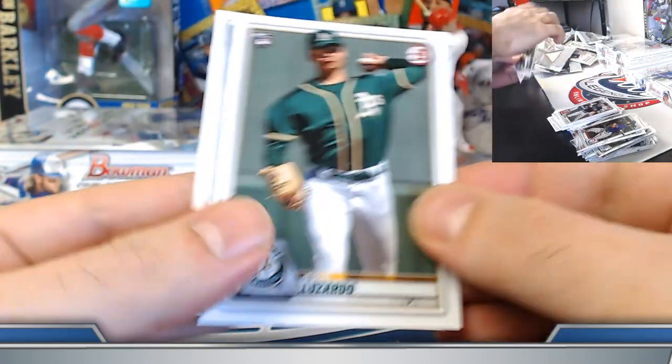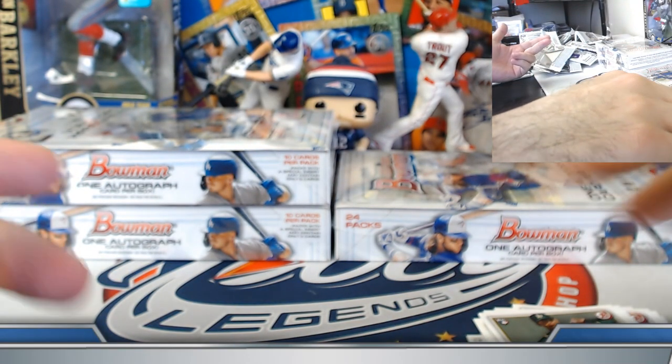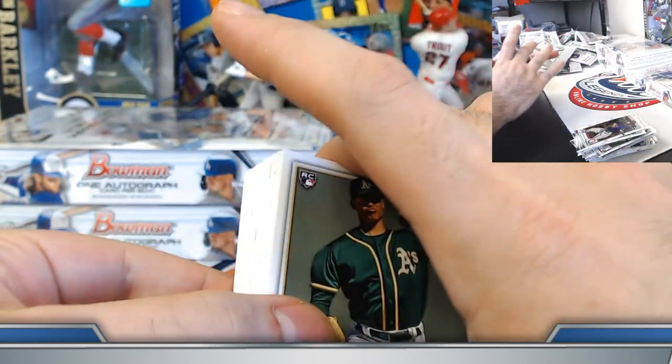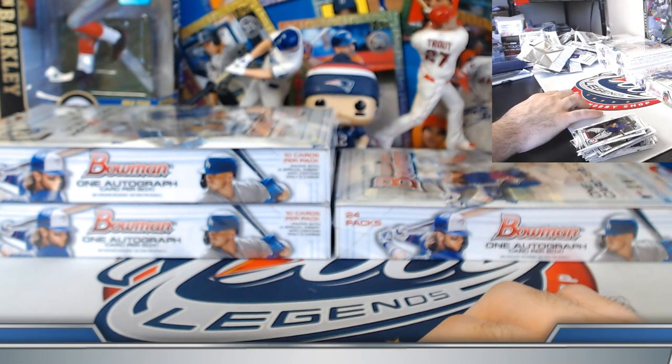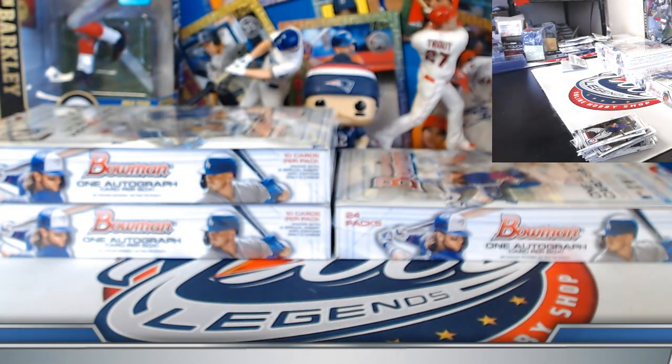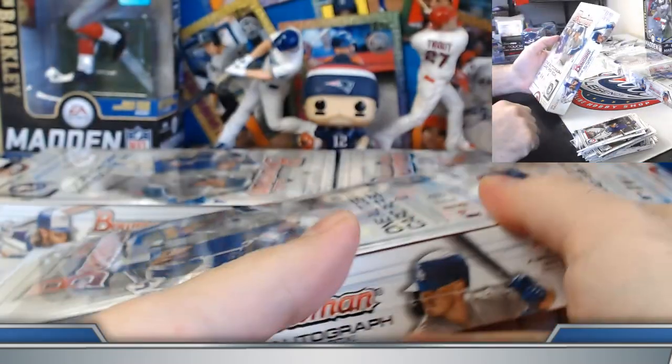All right, box number four. So, a couple of base autos, Adley and Adam Hill, and then the Top 100, Riley Greene, to 50. Let's see if we can get some color here in the next three boxes. Box number four, coming up.